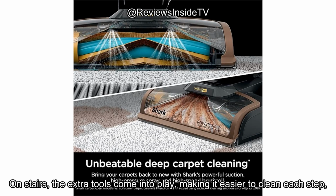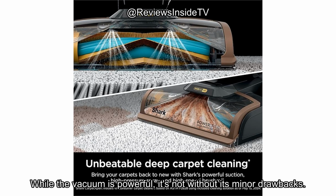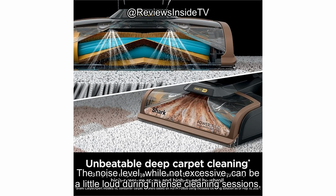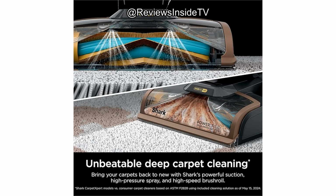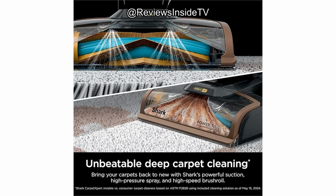On stairs, the extra tools come into play, making it easier to clean each step, and the hair extractor does a fantastic job of removing any hair stuck in the fibers. While the vacuum is powerful, it's not without its minor drawbacks. The noise level, while not excessive, can be a little loud during intense cleaning sessions, especially on high-powered modes. This may not be ideal for those who prefer a quieter cleaning experience.